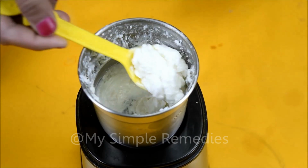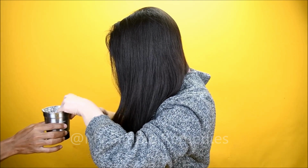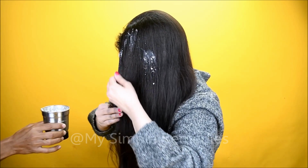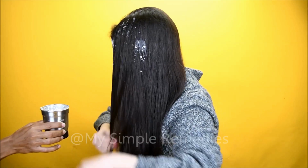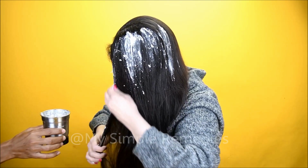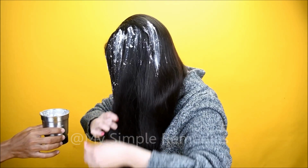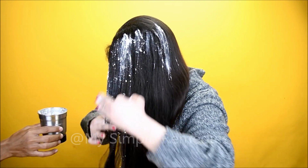So let's come to the application. You have to apply this paste from roots to ends, as you can see. Use generous amounts of paste. Apart from eggshells, this remedy has coconut oil, which adds luster, shine, and softness to the hair. Coconut oil prevents hair from breakage and split ends, contributing to hair length.